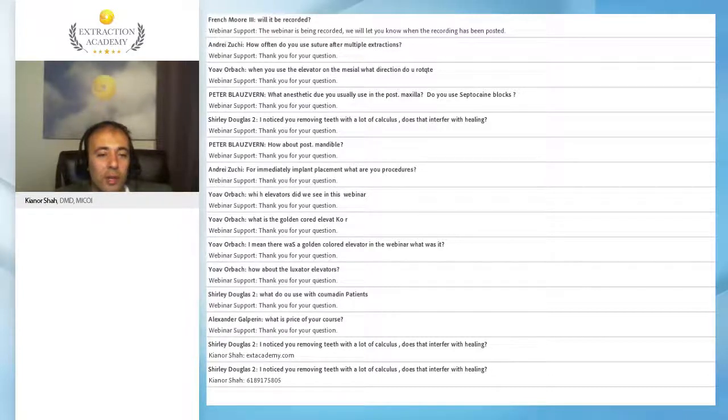You saw several different elevators. You saw straight elevators, curved elevators, and when you come to the Extraction Academy, we have a whole catalog of different elevators and forceps, if you like. We are also currently finishing up designing the kit, which will be very comprehensive, but rather limited to the items that are helpful, like the Minnesota retractor. I couldn't do surgery without it anymore. Some people like the Seldin retractors. Some people like different products, but we will show you.